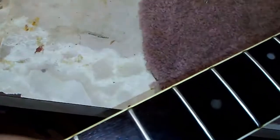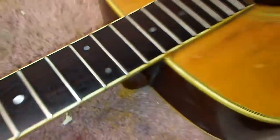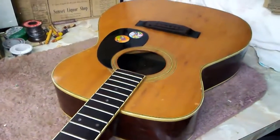This is all seeped in. We wiped off the excess. Look at that. It's just mineral oil, man. It's already been wiped off. Look how beautiful it looks, man. Look at that. Gorgeous. So let's clean off the rest of the body.